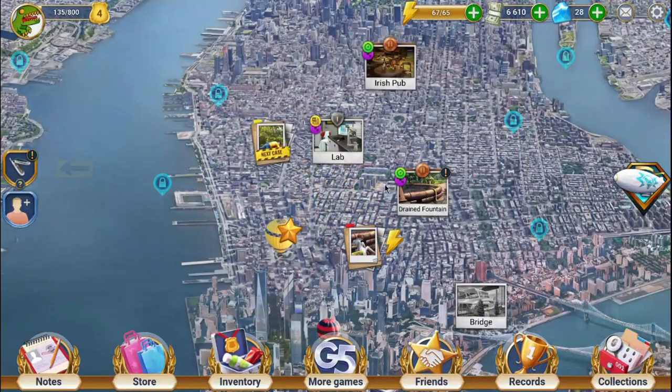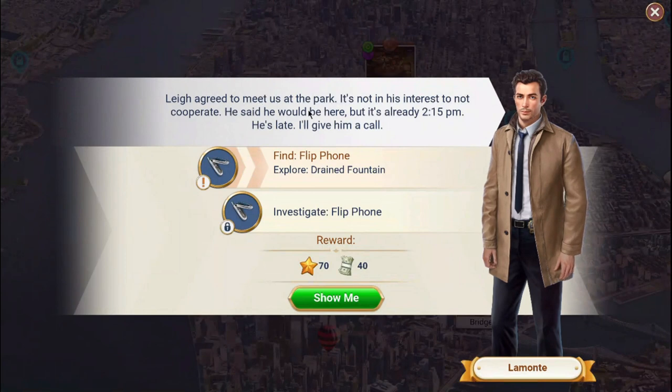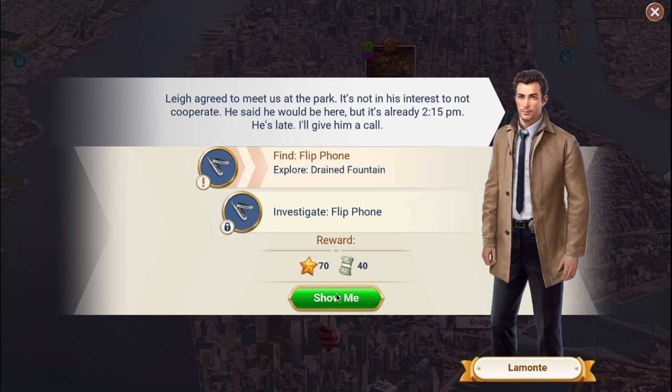Okay. Is already a new case on. Lee agreed to meet us at the park. It's not in his interest to not cooperate. He said he would be here, but it's already 2:15. He's late. I'll give him a call.